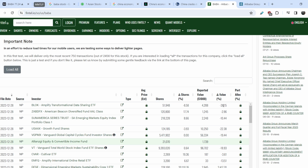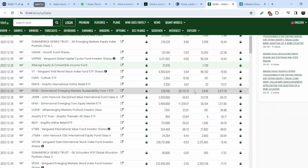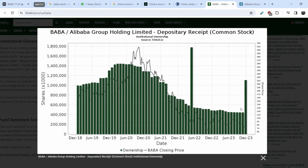If you take a look at the list of institutional investors, you can see that a lot of companies added to their position. And I have to say that if you take a look right here on this chart, you can see an extremely high level of institutional holdings of Alibaba. But this might be another typo, like the one we had in the middle of 2022 with this huge bar.